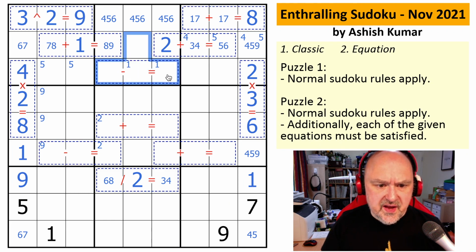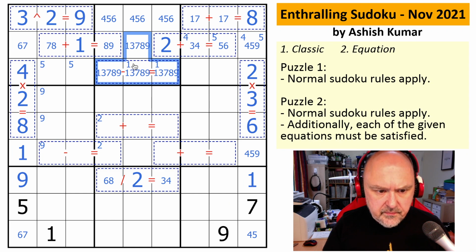So what digits do I have available? I have 1, 3, 7, 8, 9. So I can't use 1 minus any of those. 3 minus 1 would be 2. I can't use 3 there. 7, 8, 9. 7 minus 3 does not work. 7 minus 1 does not work. So I can't put 7 there. 8 minus 7 equals 1 would work.